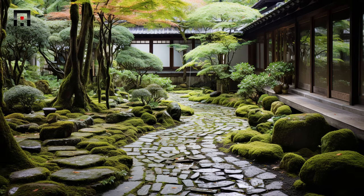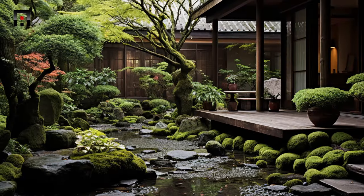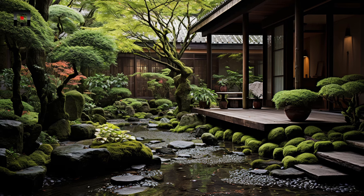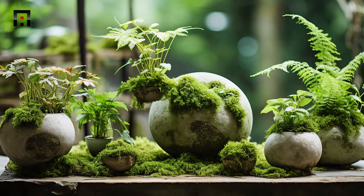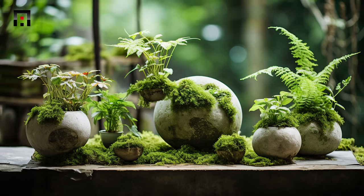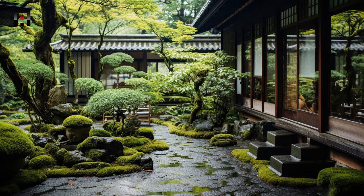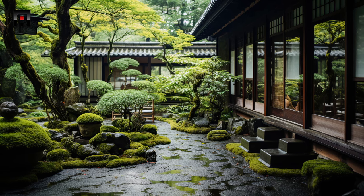The art of kokedama, the practice of encapsulating plants in moss balls, exemplifies this minimalistic approach, offering greenery in a serene and unobtrusive manner. The deliberate selection of plants, often emphasizing shades of green, aligns with the Zen philosophy of embracing the beauty of nature in its simplest forms. Additionally, the consideration of seasonal changes in plant life fosters an ever-evolving garden, reminding one of the cyclical nature of existence.